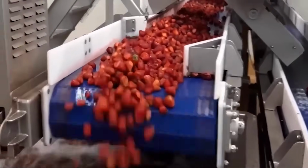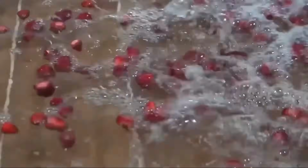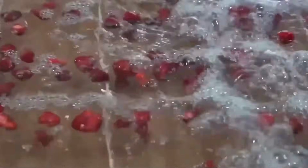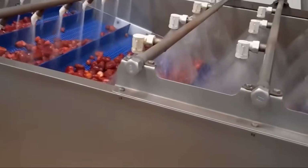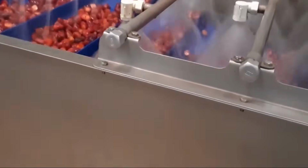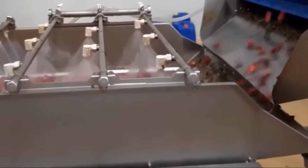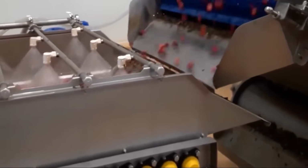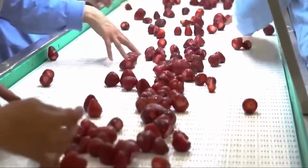The strawberries arrive in bulk containers and are stored in cold rooms or freezers to maintain their quality until processing begins. Before entering the production line, the fruit undergoes a thorough cleaning process. This includes washing the strawberries in large tanks filled with filtered water, where gentle agitation removes dirt, debris, and any residual pesticides. Once cleaned, the strawberries pass through optical sorting machines.